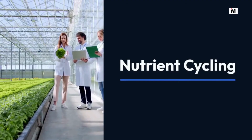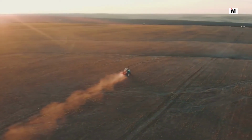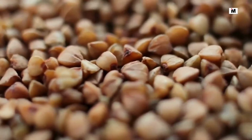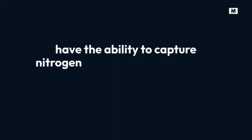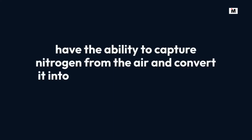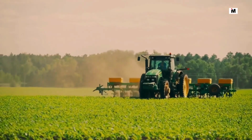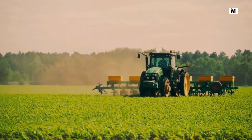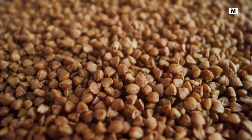3. Nutrient cycling. Cover crops can improve soil fertility by fixing nitrogen in the soil. Leguminous plants like clover, peas, and beans have the ability to capture nitrogen from the air and convert it into a form that can be used by other plants. This reduces the need for synthetic fertilizers, making farming more sustainable and cost-effective. Other cover crops, like mustard or buckwheat, help to release other vital nutrients back into the soil as they decompose.